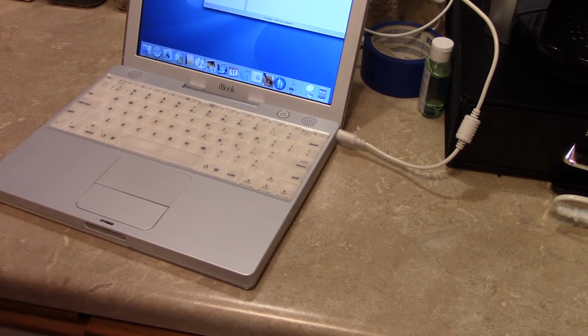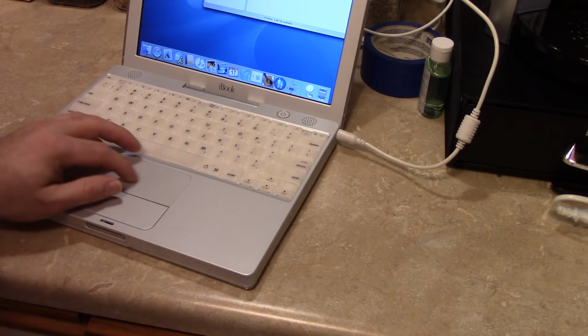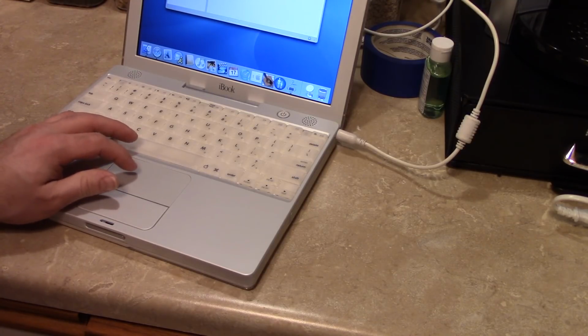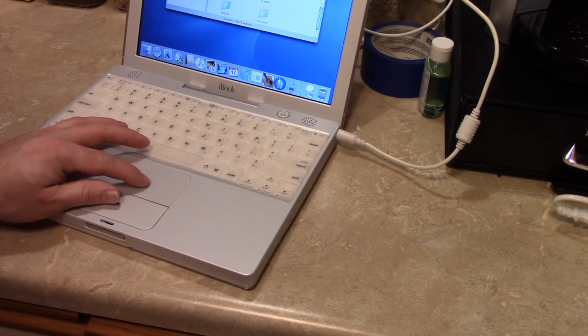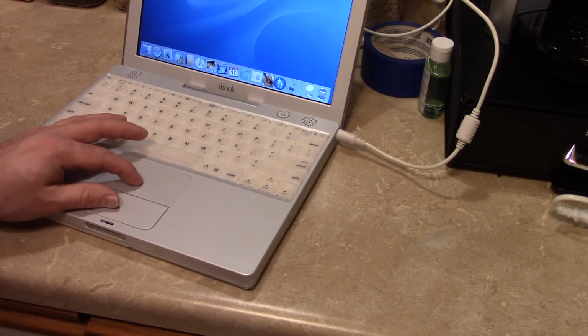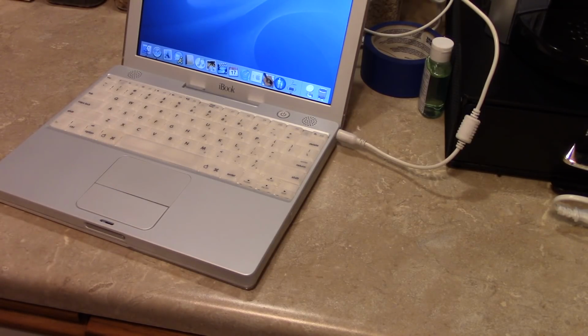But the first generation, the second generation, those all had tray loaders. I think it was the third generation where they went slot load, and that was around the time they did the iMacs as well. So yeah, anyway, this is what I got for Apple laptops. Let's take a look at some other stuff.